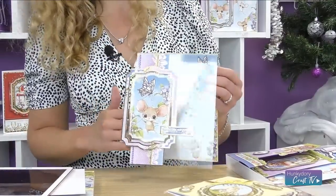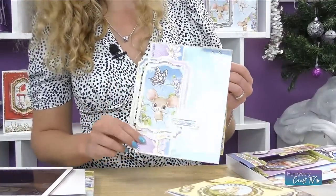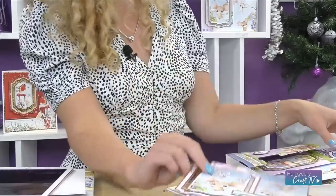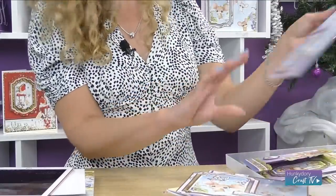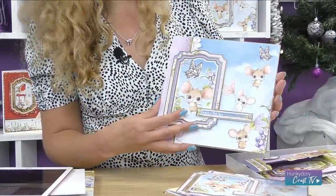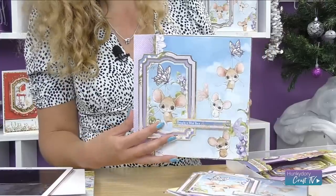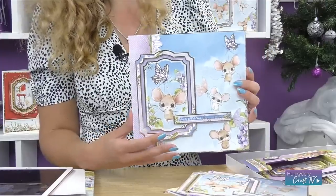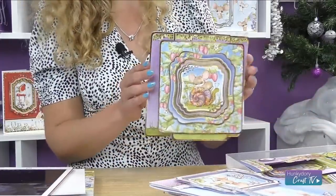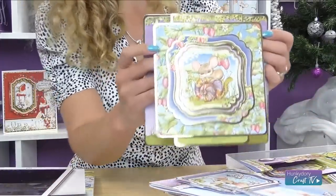It's a bit better on this one, isn't it, Gemma, with the taller cards. Love that panel. And we've got those gemstones in there. We're going to show you those as well after our second demo before we leave you. And again, we've got this one, our big 8x8 card as well. Love the lilac in that. So many different cards here that we're showing you. Just gorgeous, isn't it? It really is.